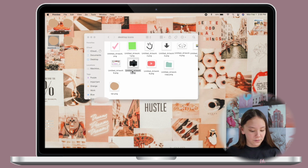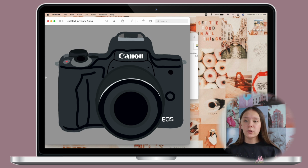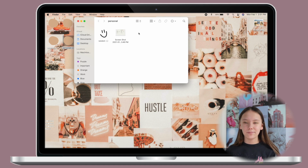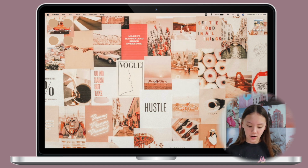So this is one of my favorites, is the camera one. So on Procreate, I just traced over a picture of my camera, so that it looks a little bit more like hand-drawn and unique. So I thought this turned out really well. And then finally, I have a personal folder. So these are just random type things. So that's everything that's on my desktop.